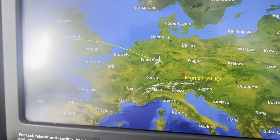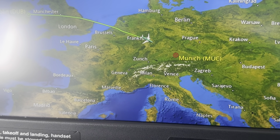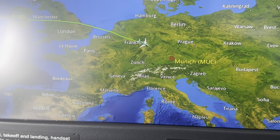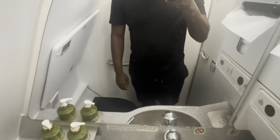So now that we are currently in Germany, passing Frankfurt, it is time for me to do one more thing. Say it with me: the Loo Review. And we enter the bathroom with a welcome stench. Someone did a mazza on that toilet. Yes, they certainly did. But anyways, let's just take a look at what the bathroom looks like.